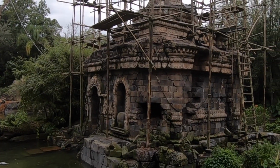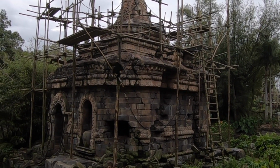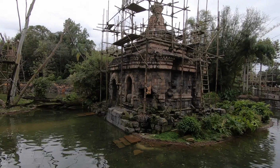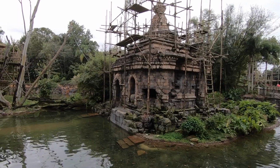You ready to walk on? Yeah. Guys? That one's ready to wrestle. Turn it off, buddy. Let's go. Yeah. I could stand here and watch monkeys all day long. They're fun.